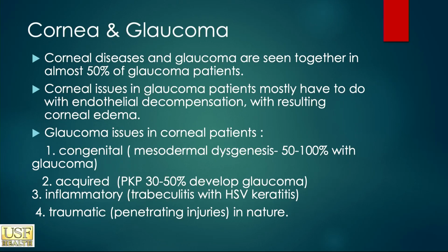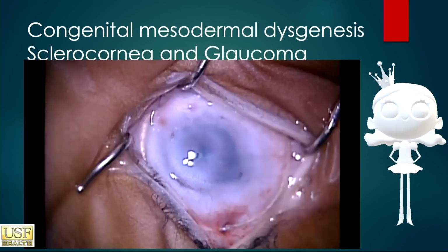So you have to know how to manage glaucoma, diagnose glaucoma, and treat glaucoma in these patients. Inflammatory: trabeculitis with HSV keratitis is an outstanding example. And traumatic: we heard a lot about how trauma can affect these patients and result in glaucoma.